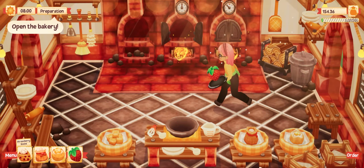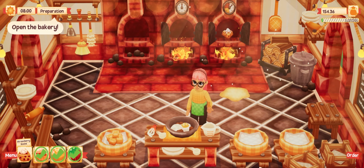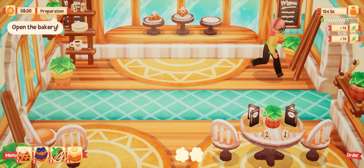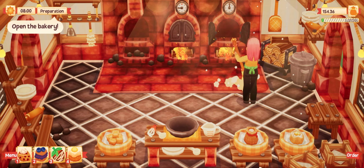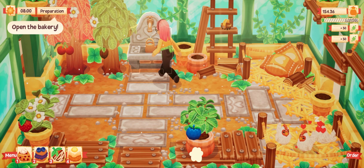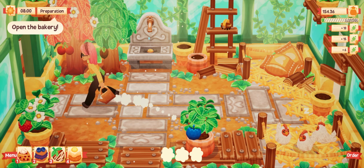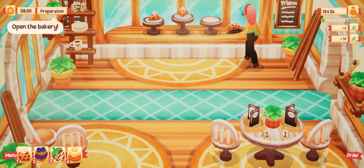My chickens are looking a little bit dirty. Chicken cleaning. Oh yeah, the plants need to be clean too. I mean, I say clean, but it means more like watering, obviously, but... There we go. Yes, let's get all the strawberry scones out there.